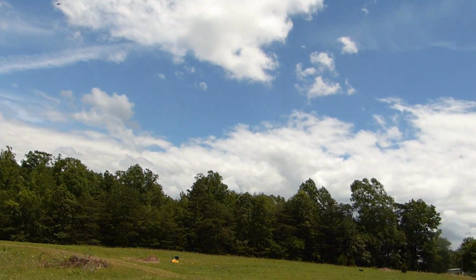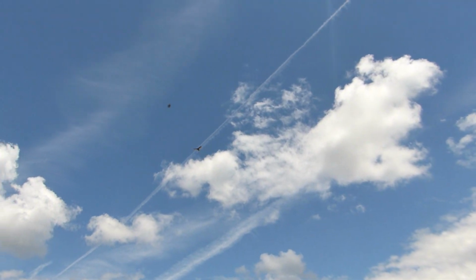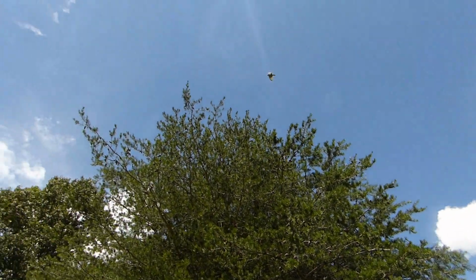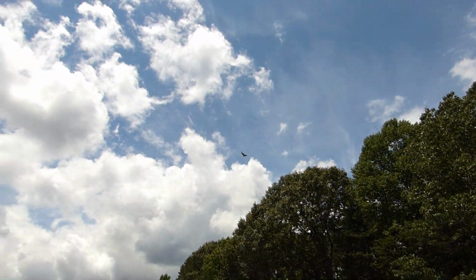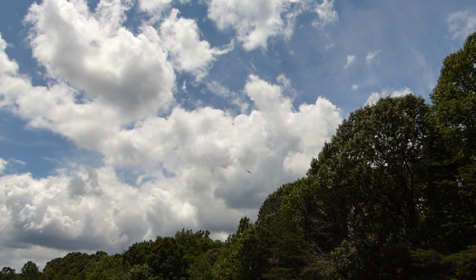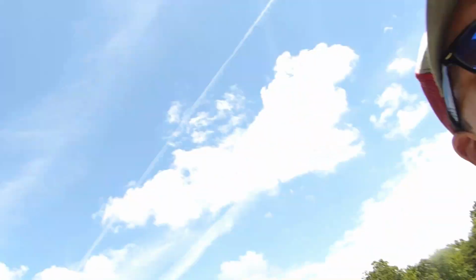To catch you up if you're not aware, it was... hold on a second, look at this guy. What is he? He has a snake. Pretty cool looking hawk that had a little snake in his mouth. I love seeing the wildlife out here on the farm.